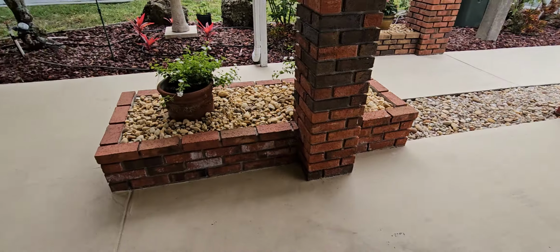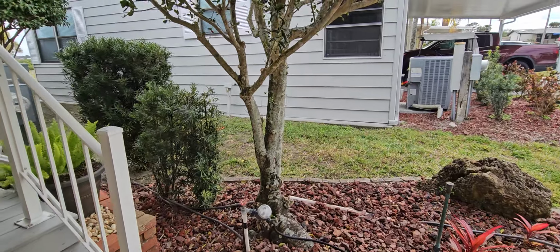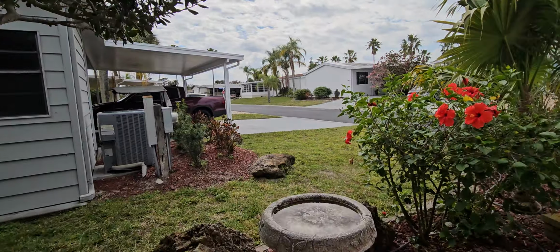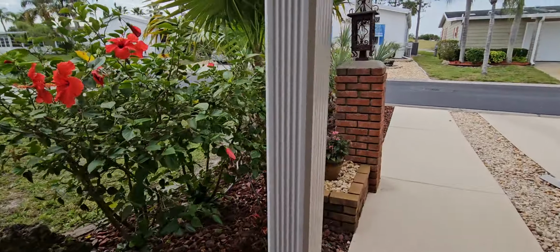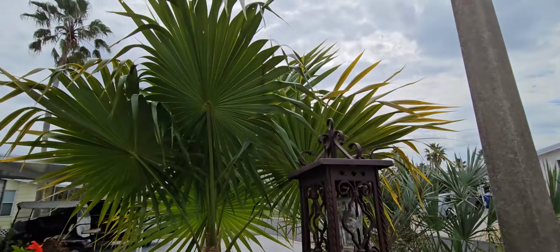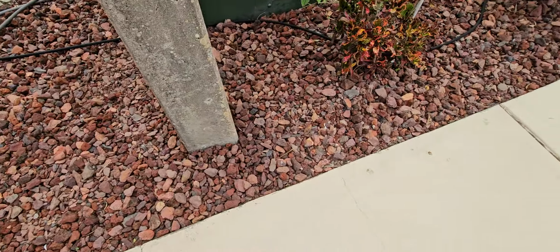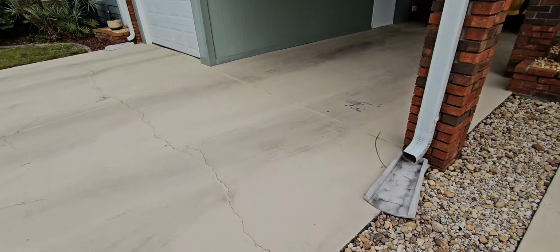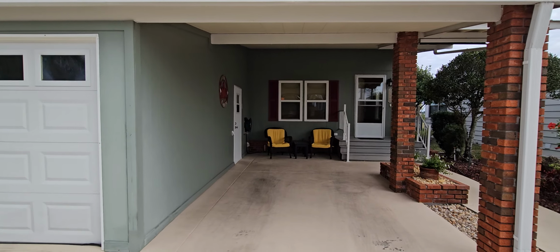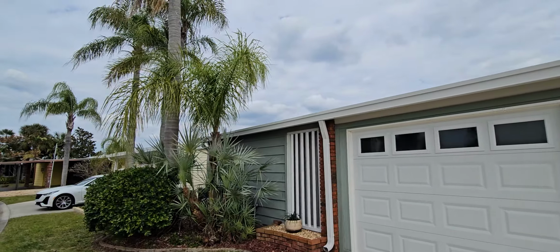And I love all the landscaping. Just look how pretty the landscaping is. All the details. Just gorgeous landscaping all the way around. This is the front of the home. There's the garage. Again, more gorgeous landscaping.